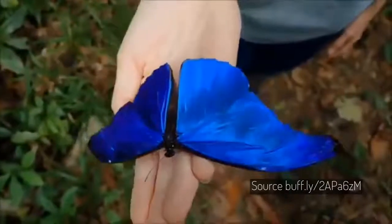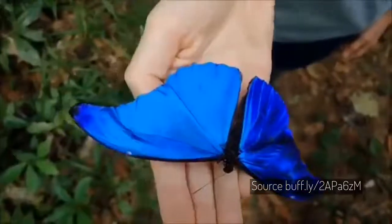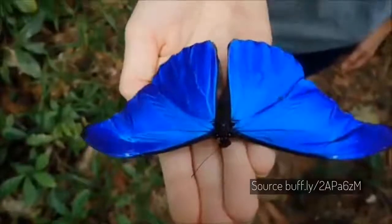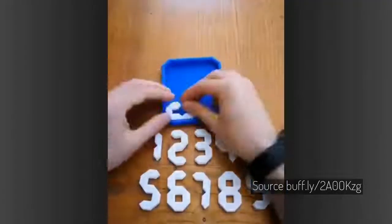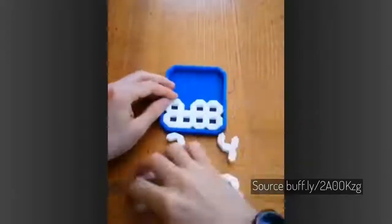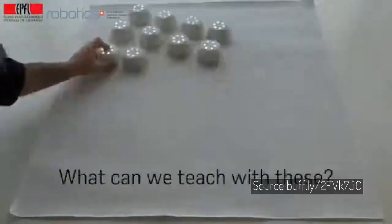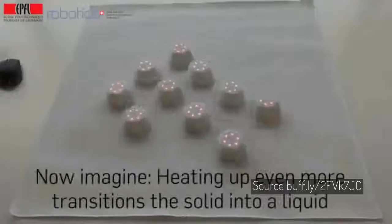Morpho retenor is a neotropical butterfly of the family Nymphalidae. It's sexually dimorphic, and while the female is dark brown, the male's wings are impressively bright blue. This short clip by biologist Joseph C. neatly shows it. This 10 digits puzzle can be 3D printed and results in a nice numerical and geometrical satisfaction. Cellulo explores how small, inexpensive robots can leverage autonomy to help kids learn with their hands.